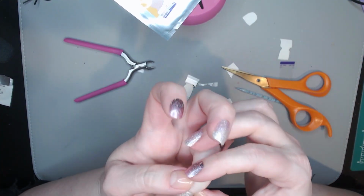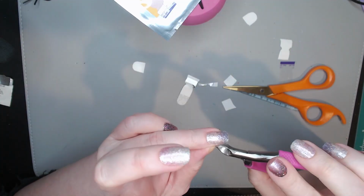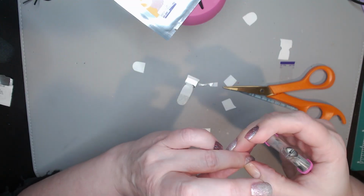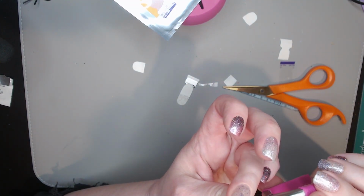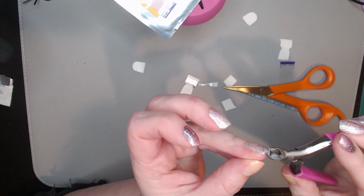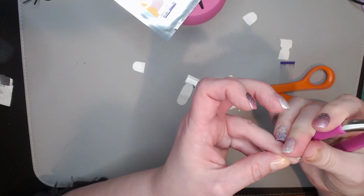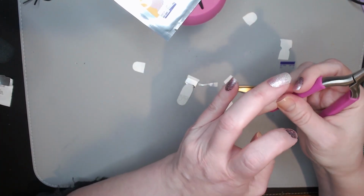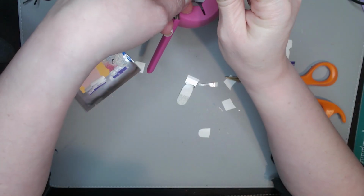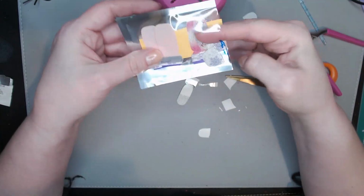I am trying to use restraint. I did pick up a set of 4 confetti punches that Stacy showcased on one of her Facebook lives, and I did pick that up because it was like $16, which is a really good price for 4 punches. One of them is the tiling one, so I was kind of excited about that. And then there's a heart, and there's a circle. I think there's a star. Okay.